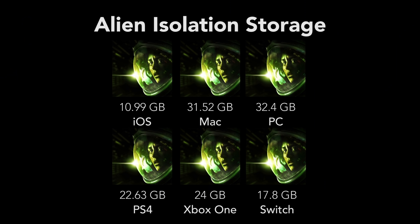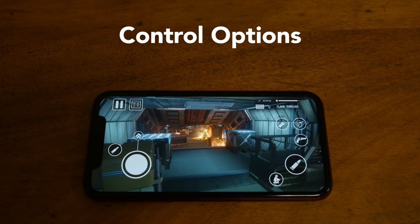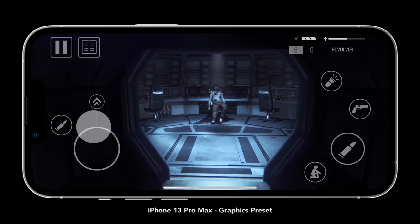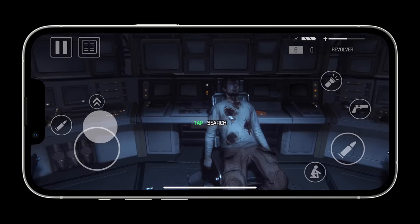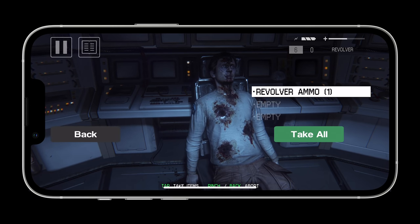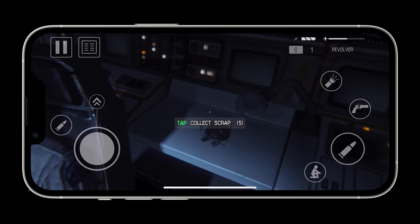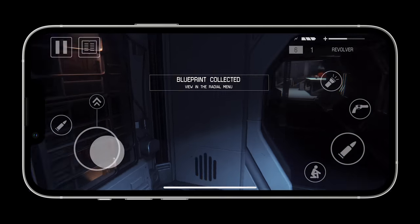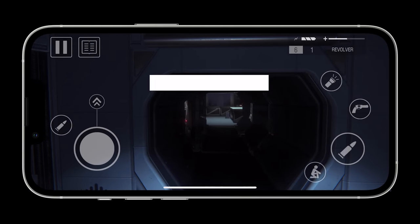Ferrell did tell me that with generally smaller screens, it's possible to reduce the resolution of some textures without any visual impact on mobile. Alien Isolation can be played many different ways, depending on your device. Firstly, the touchscreen controls are as good as they can be. For the touch controls in Isolation, moving and looking around is similar to what you've seen in other first-person mobile games, and haptic feedback is always a bonus, and that's here.